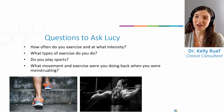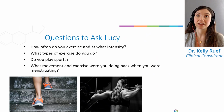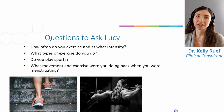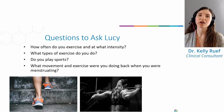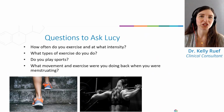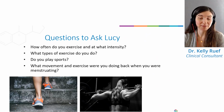Also about exercise, how often are you exercising and at what intensity? Are you doing HIIT training every day for 60 minutes? That might be a little excessive. What types of exercise do you do? Is it more like walking, gentle yoga, or is it more running, doing marathons, the HIIT training? Does she play sports? And what movement and exercise was she doing back when she was menstruating? So I always bring it back to when you were menstruating, what were you eating? What movement were you doing? How much did you weigh? Because that can give you a lot of feedback, a lot of information about why she might be amenorrheic now.